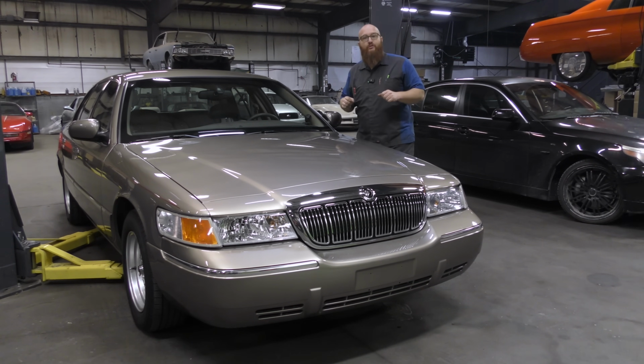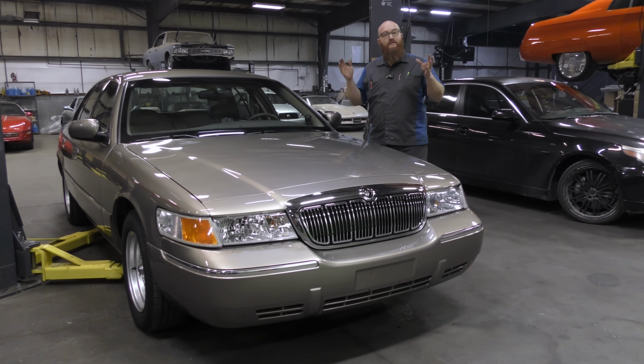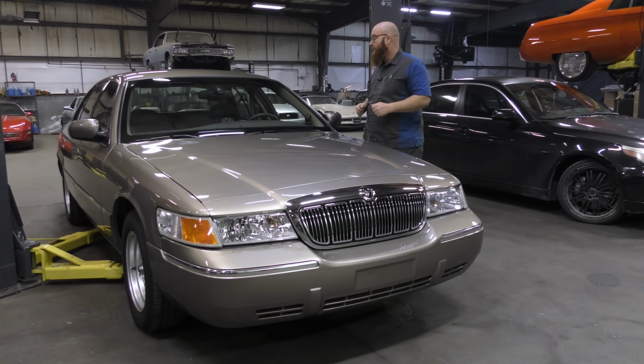The Buick LeSabres with the 3.8 are right there with this thing, but they don't ride as good. These are so comfortable. This is also rear-wheel drive, and it is bulletproof. I mean bulletproof. These can be found as a Ford Crown Victoria, or like this, a Mercury Grand Marquis, or a Lincoln Town Car. This one happens to be a 2002. They had these from the mid-90s all the way up. I think they even had them to 2010, 2011.